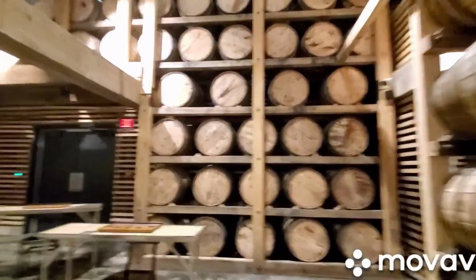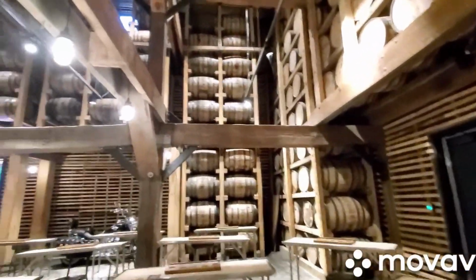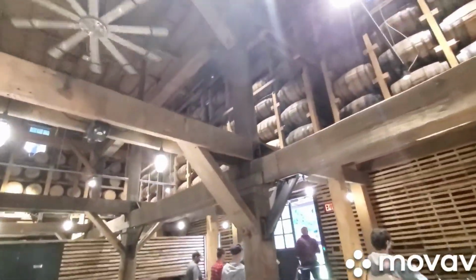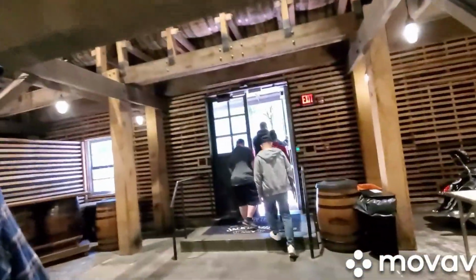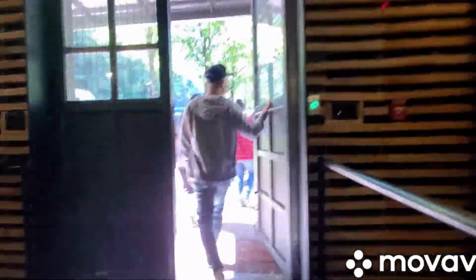Look at this light. There's the Indian motorcycle again.